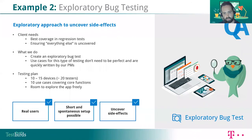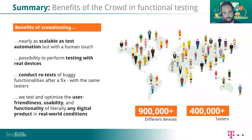The next slide. I personally really like the numbers of structured bug testing because they show how scalable the crowd is. We can run test scripts, thousands of steps and test cases long, in parallel with a high amount of testers over a weekend. And at the beginning of the next week, you as a client can have the results.